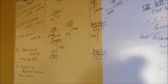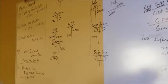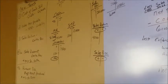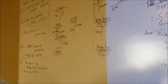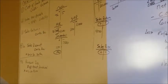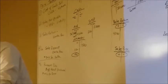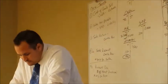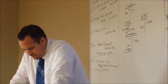Okay, read through number six, and then we're going to apply what we just did with number six on the back. So we're still talking about the same day. We need to buy an engraving machine for the jewelry store. We expect it to last us 10 years.